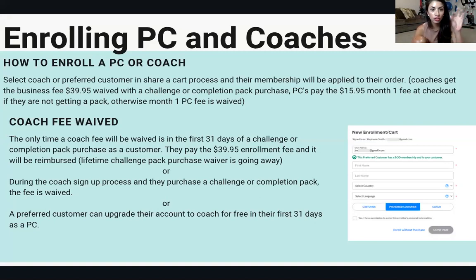If they're signing up as a coach with the challenge pack or completion pack, that business fee is waived. If they're signing up as a preferred customer, they're going to have to pay that $15.95 month fee at checkout if they're not getting the pack. If they are, then that one month PC fee is waived. Basically, anytime you get a challenge pack or completion pack, those fees are waived. Most people sign up that way because it's the best bang for your buck. It's a total solution.